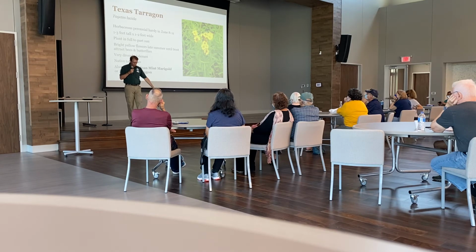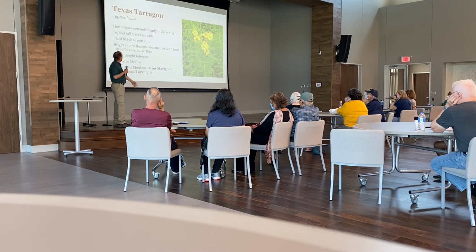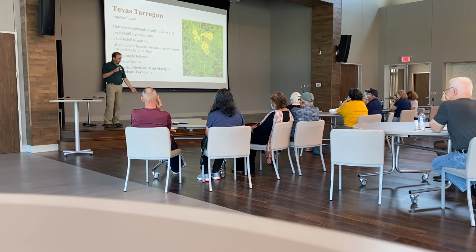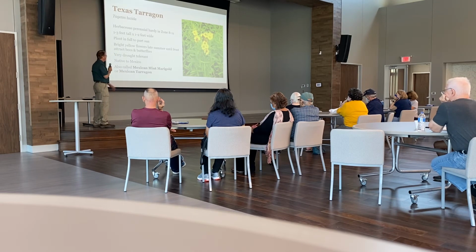If you like to run your fingers through rosemary or lavender, you might also enjoy running your fingers through Texas tarragon or mint marigold and taking a whiff. It has a very pleasant smell to it. I like it a lot. And again, the plant is on average about 2 feet tall, 2 feet wide, with brilliant bright green foliage that really makes the yellow flowers pop.